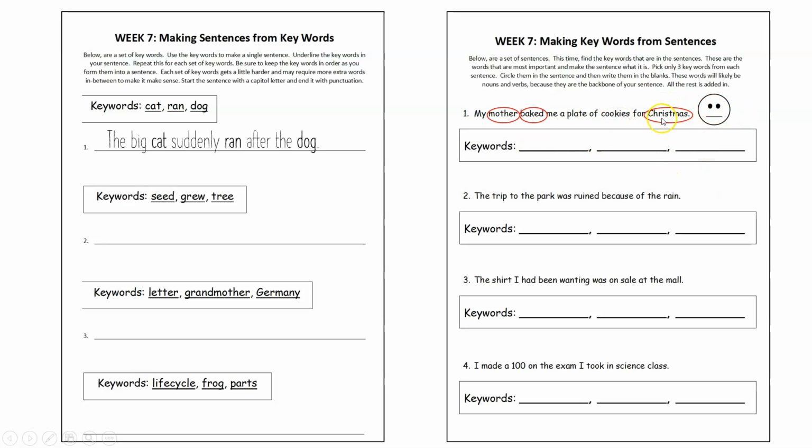This one is not so good. Mother baked Christmas. Well, she didn't bake Christmas. But what's this missing? Very important information is missing. What she baked? Cookies. We don't know. Okay, so let's try another one. How about mother cookies and Christmas? What's missing from this one? Some very key information is missing. Yeah, what she baked, right? So this one's not really that good either.